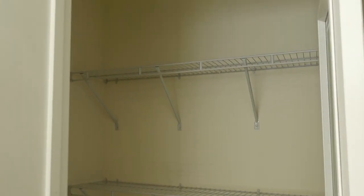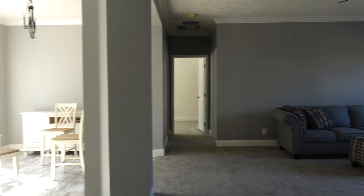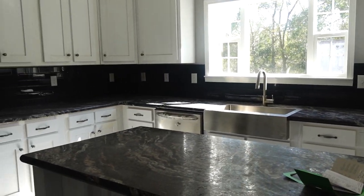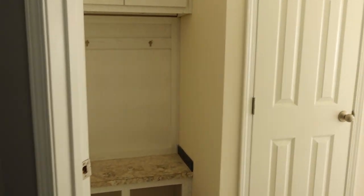Love it. And I love all the shelving that they have in here. And lots of space for other things, extra storage. So really pretty. Okay, so you got your living room here. You got your dining room and you got your kitchen. And then off the kitchen this way, the first room is the laundry room.